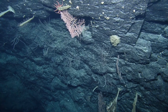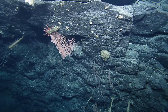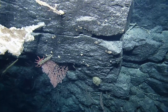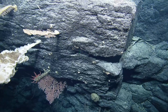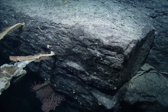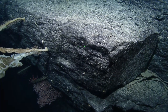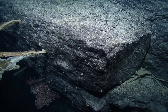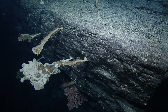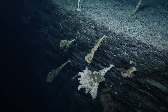Look at that rock in cinema cam. That's amazing. Yeah, nice lava flows. The line between them is probably successive lava flows. So we have here Tretopleura sponges. Well, that's a nice 3D view of it. Covered by hydroids.